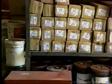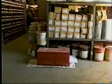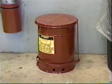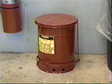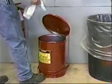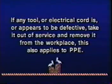Materials used on the job should be stored in an orderly manner and in appropriate areas. They should not obstruct aisles or walkways. Soiled gloves and rags should be placed in proper receptacles with self-closing lids. Oily gloves and rags are flammable and should be stored in designated storage areas. If any tool or electrical cord is or appears to be defective, it should be taken out of service and removed from the workplace. This also applies to PPE.